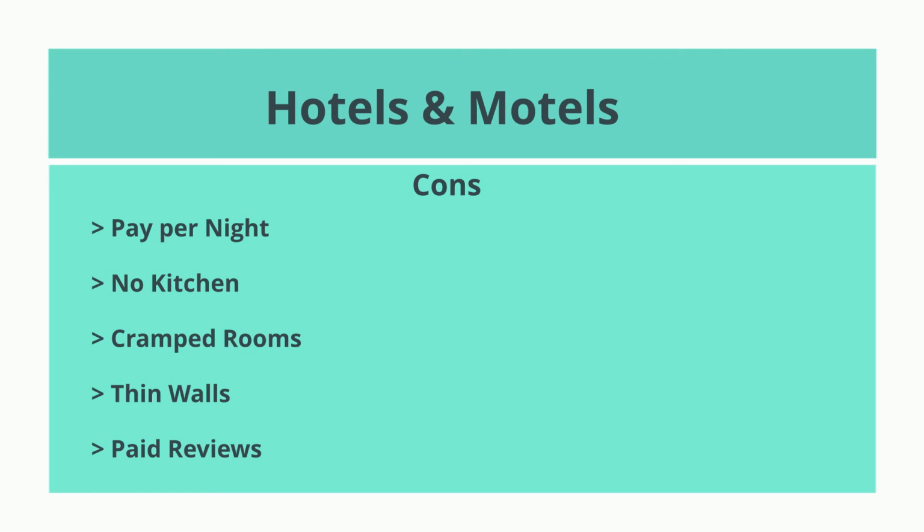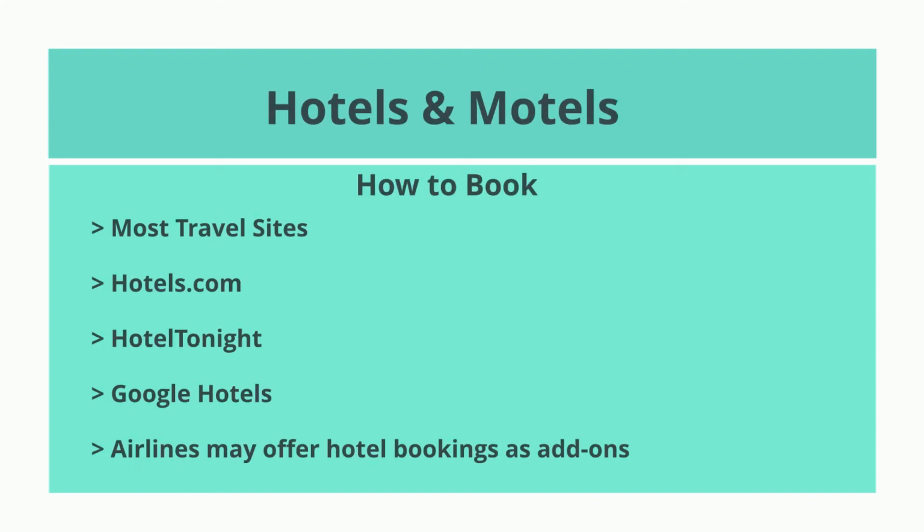However, discounts are usually not available when booking longer duration stays. Lack of a kitchen and cramped spaces are some other disadvantages. Thin walls can give rise to noise complaints, especially if you're traveling with a toddler. You can book rooms or suites through most travel websites, and some airlines also provide booking options as add-on services. Some other booking options are listed here. It is advisable to do in-depth research before booking any place.